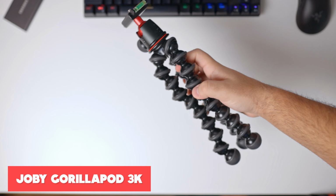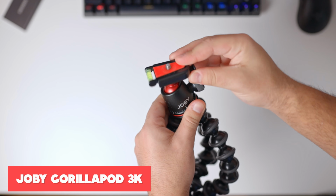Next up, we have the JOBY GORILLAPOD 3K. I know these are on like every gift guide for photographers, but I really enjoy my GORILLAPOD. It's not something I use all the time, but it still comes with me because it's the only tripod that fits in my camera bag.